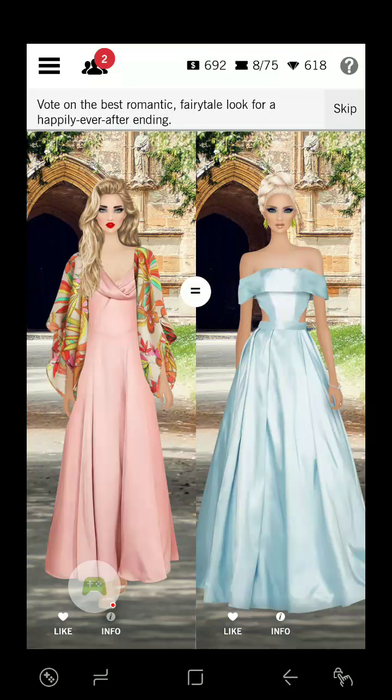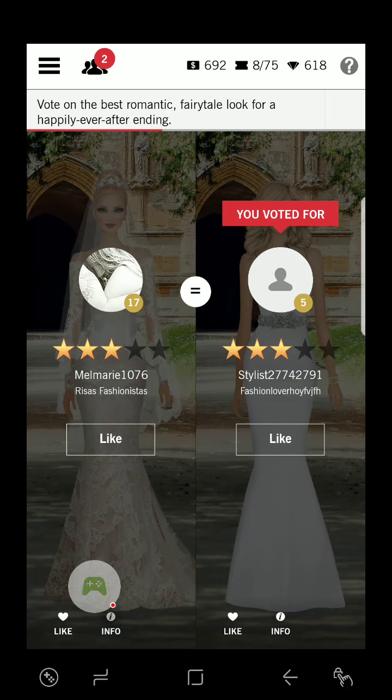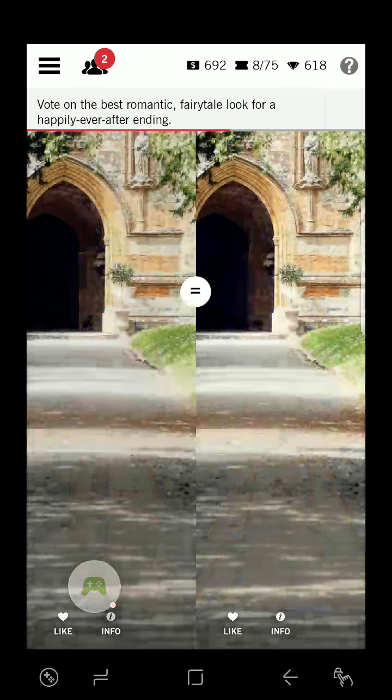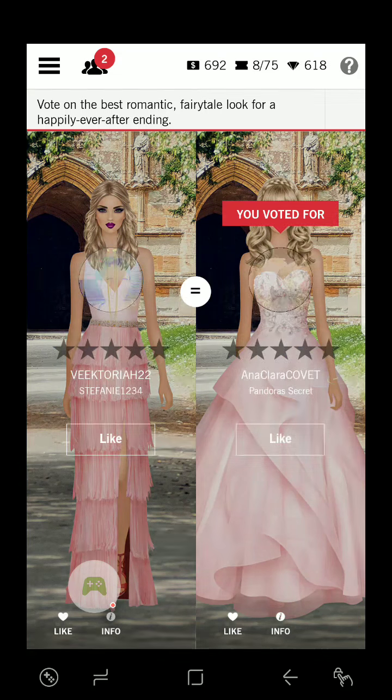Okay. Vote on the best romantic fairy tale look for a happily ever after ending. I like the light blue dress. I like things a little more simple. My problem is with these girls that always have the long hair. Because those are the ones that seem to always win the competition. I'm going to go for... I like both of these looks a lot. But I also like creativity and things. So I'm going to go for the pink hair. And we're going for the right.